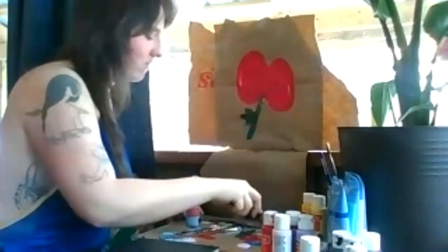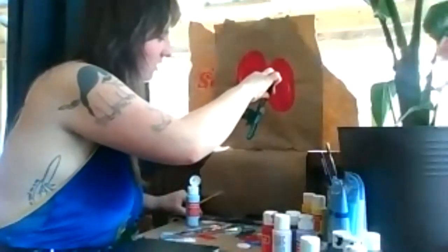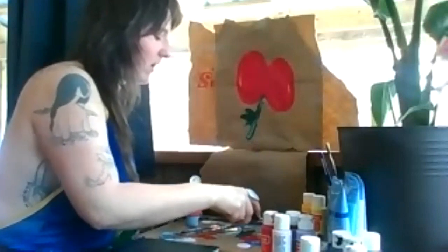I usually draw from reference photos too, but this is hard for me, not looking at it. I'm working with what I got, and a lot of it's really watery paint.